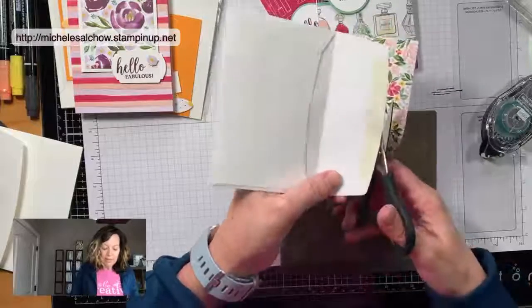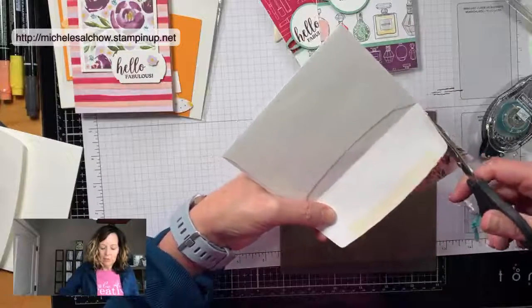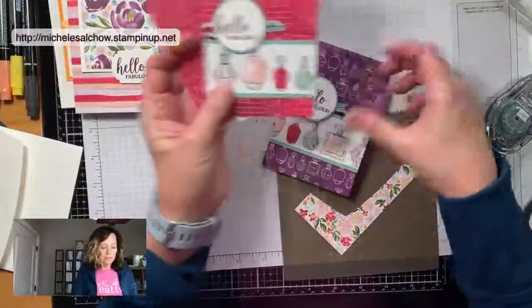And you could stamp. I did not stamp the inside of this card, so it didn't take me long to fudge on what I said I was trying to do more of. We could do that one. Could do it with that one.